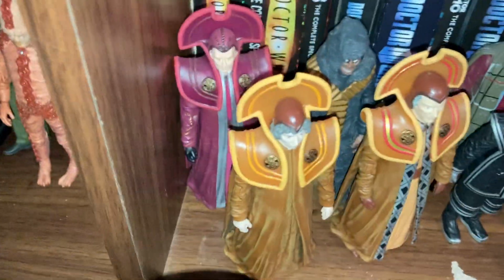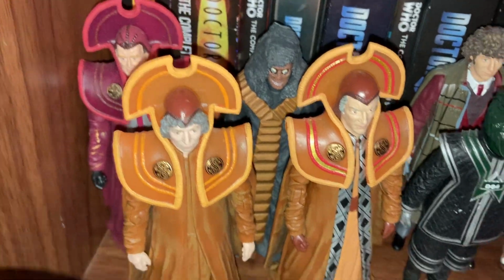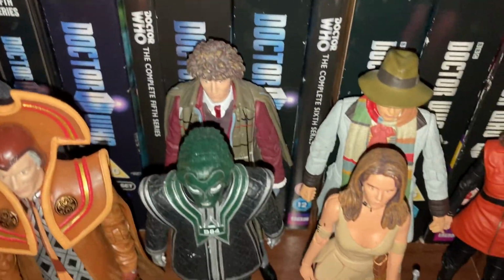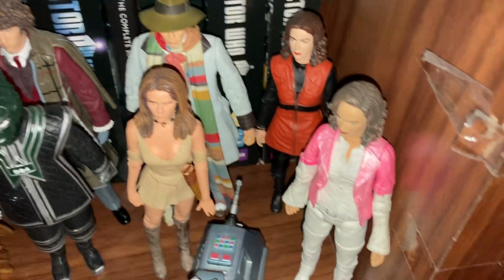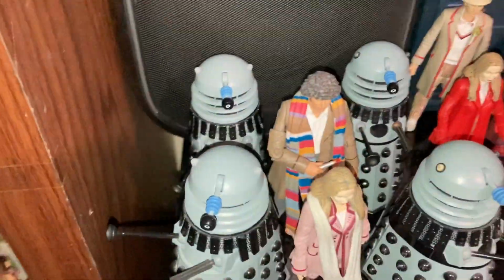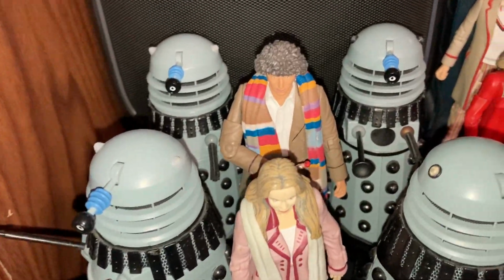And then, of course, we have the fantastic Time Lord set for the Deadly Assassin with the Degenerated Master and 2 Time Lords with the 4th Doctor. The Robot, the 4th Doctor, Leela and K9 to represent Season 15. Then we have Romana from the Pirate Planet and the Power of Kroll. Then here we've got the Death to the Daleks representative with the regenerated Romana and, of course, the 4th Doctor.